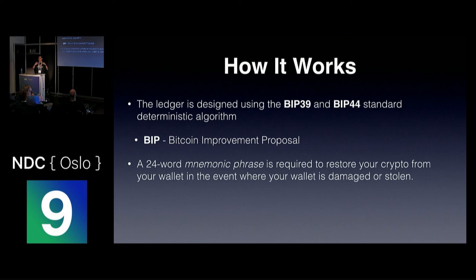So how does it work? This ledger is designed around two protocols called BIP39 and BIP44. And BIP stands for Bitcoin Improvement Protocol. Now, the first time you buy this device, you unbox it, when you power up, this device will show you on the screen, there's a small little LED screen here, it will show you 24 key phrases out of a total of 2,048.